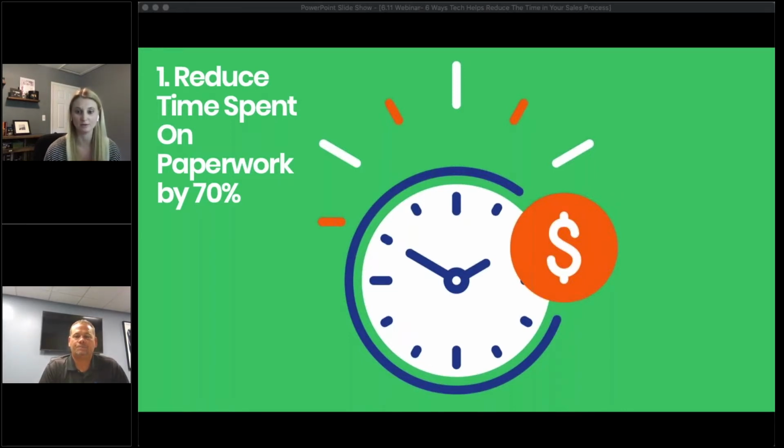Yeah, absolutely. And how have you seen that translate over, like from the sales process through to production as well? Does that impact that process too? Absolutely. It does.